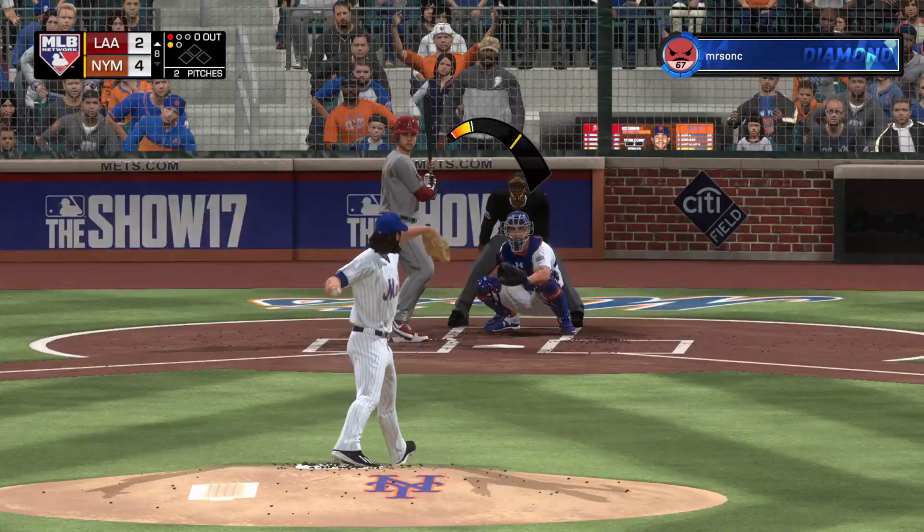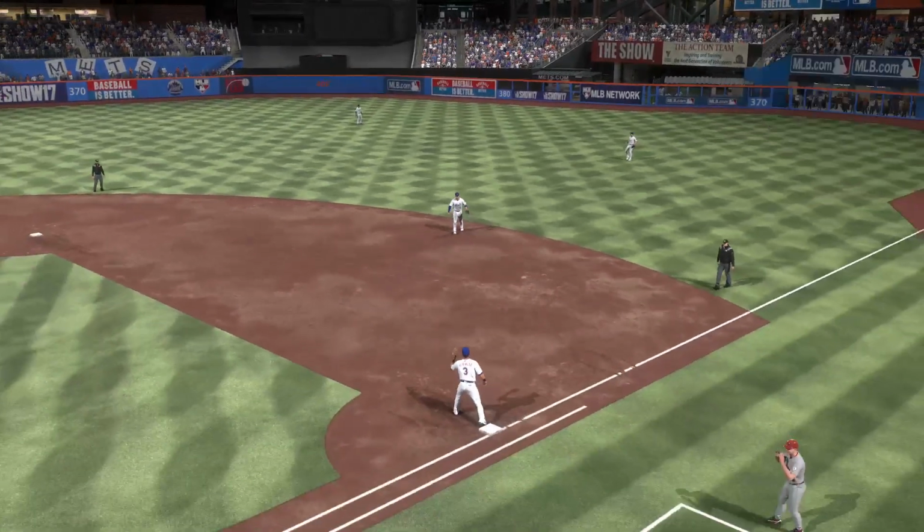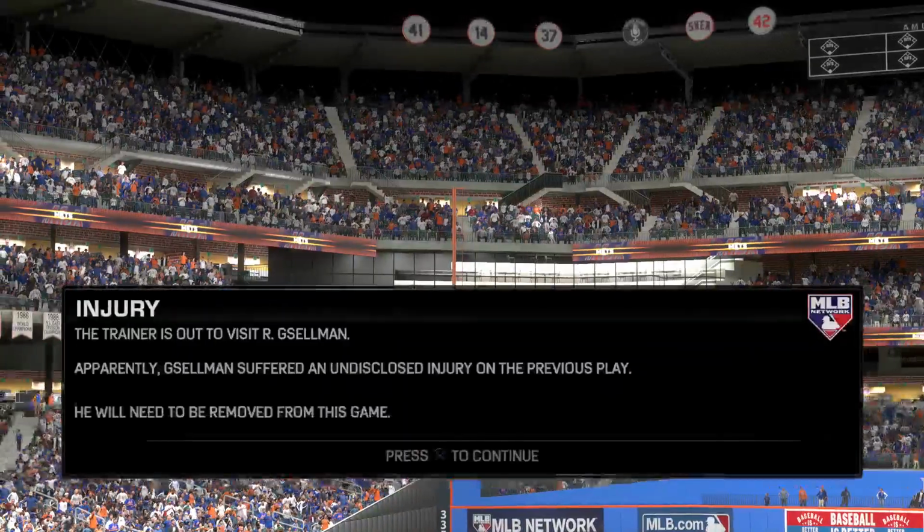From the windup, the 1-1 pitch. Sent on the ground out to second. On to first, and that's an important first out to start the 8th here.